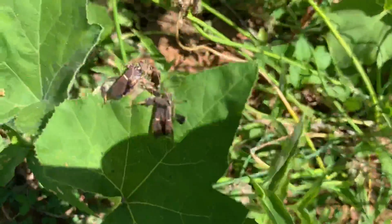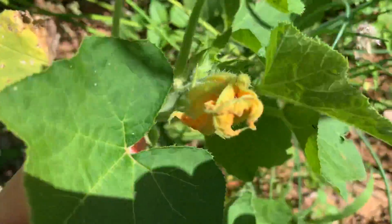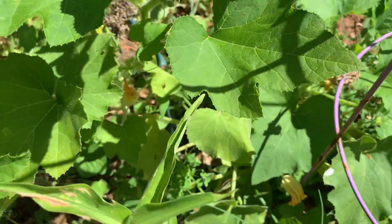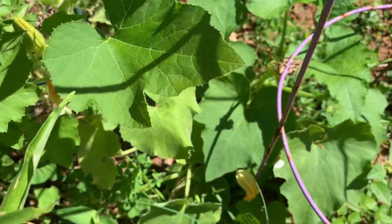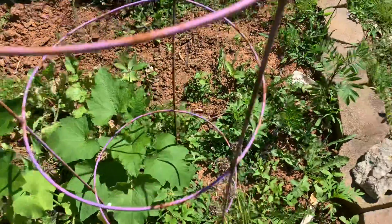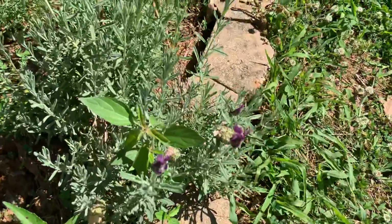Found a pair of bugs getting ready to eat my cucumbers and squashed them yesterday. No pun intended. Well, it's a cucurbitae, not a squash. I think this is a... not a squash. Should be a cucumber, but it feels like squash. I don't know.